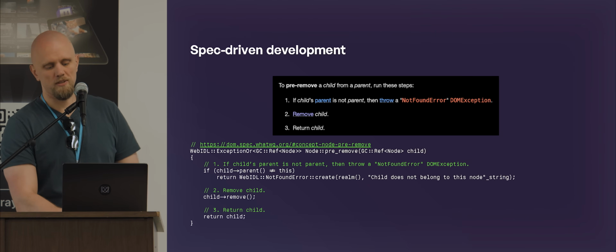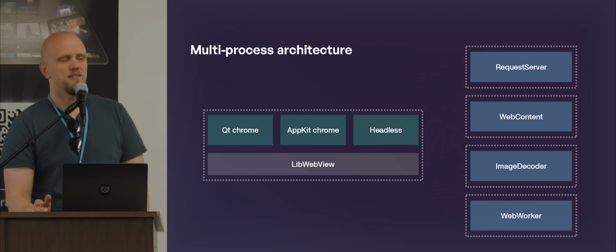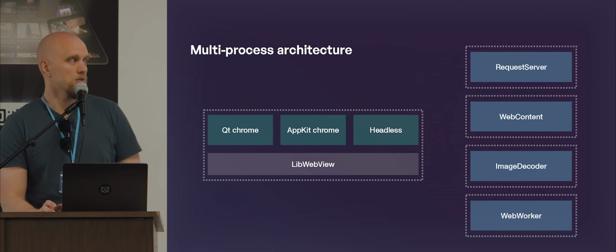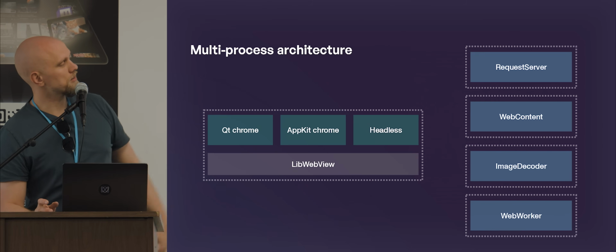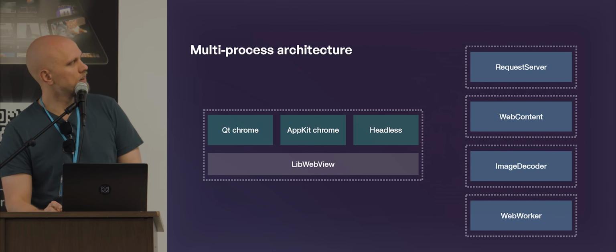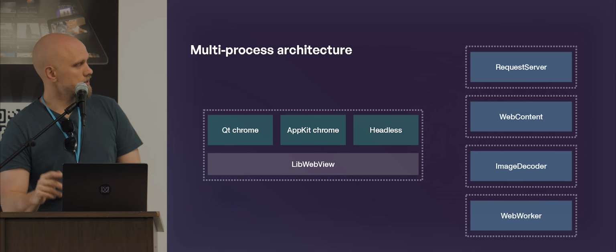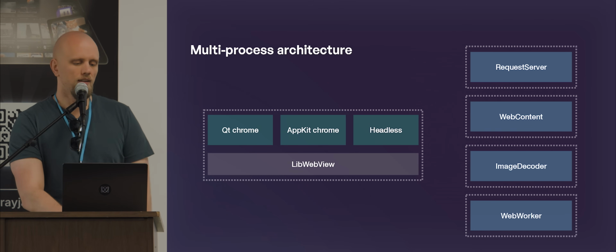So that's super cool as well. We are a multi-process architecture. That's table stakes these days, but should still mention it. So we have a UI process here on the left, which can be either Qt or an AppKit Chrome or headless, if you want to run it in headless mode. And then we have a bunch of helper processes on the right for networking, web content rendering, JavaScript, image decoders for WebPs and stuff like that, and a web worker process to host JavaScript workers.